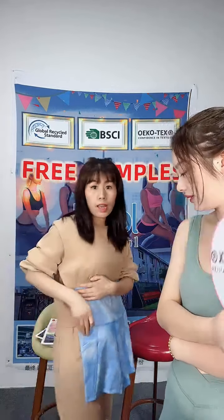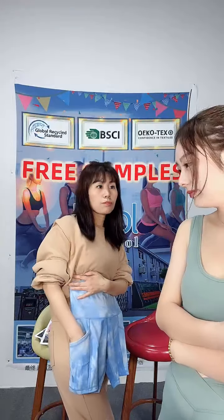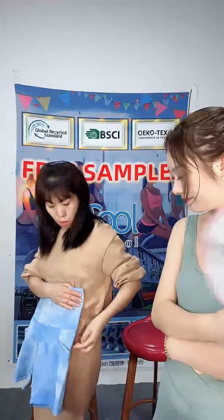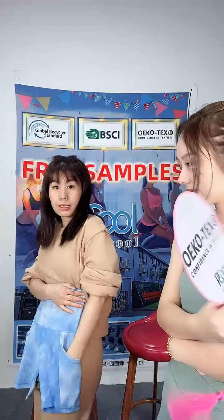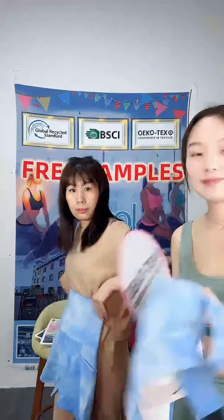We can fold the waistband to the normal height. And they also have the side pocket. Side pockets, yeah. You can put a phone, keys, and a small card in the pocket. It's very convenient when you take a baby.